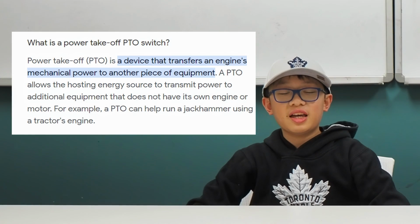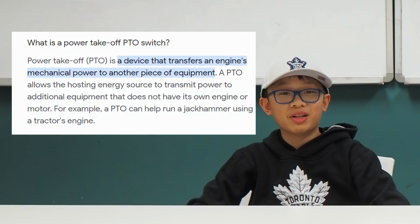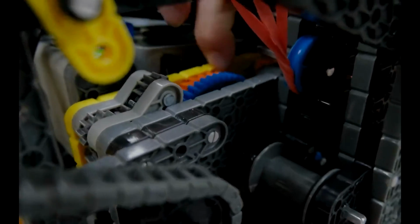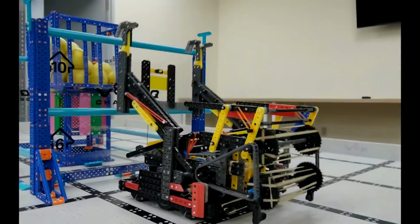PTO, which stands for power takeoff, is defined as transferring an engine's mechanical energy from one device to another. Motor sharing is not a new concept. During Pitching In, we had a motor sharing system that transferred the 2 motors from our intake to our high hang.